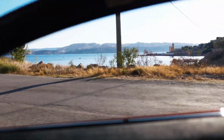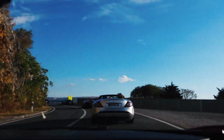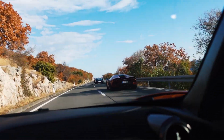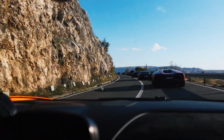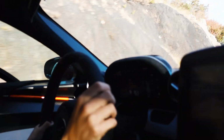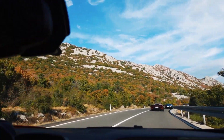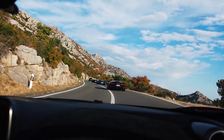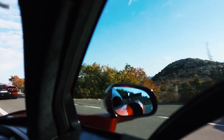Absolutely beautiful here. Honestly, it's so beautiful here. They definitely gotta do it here next year again. I love the road, very twisty. You can actually use the Senna a bit more than just relaxed cruising on the autobahn with a pull here and there. Oh, CCS, nice.